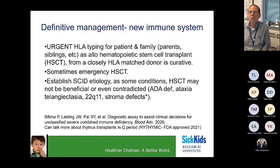In parallel, we also try to establish the etiology of the severe combined immunodeficiency, because in some conditions, we may not proceed to transplant, or we might even want to consider a different approach in terms of management. And I'll go into some of these later on, but this is to emphasize that it's really, really important to try and establish the etiology of the severe combined immunodeficiency.